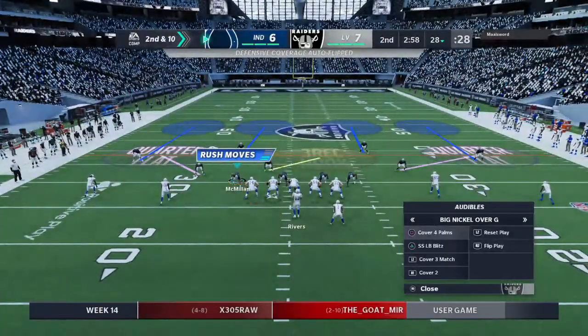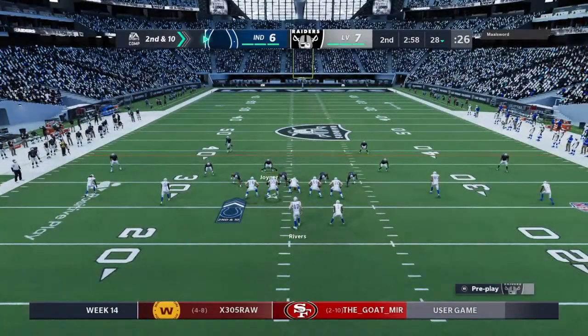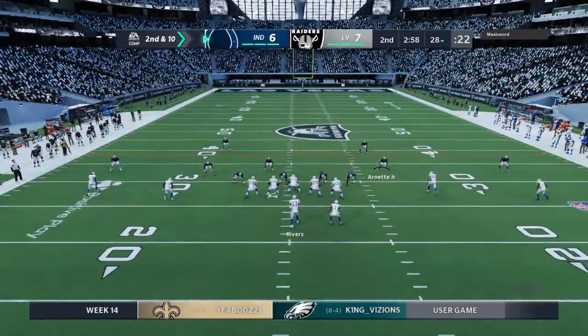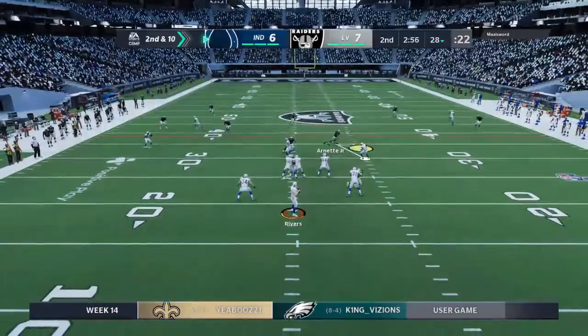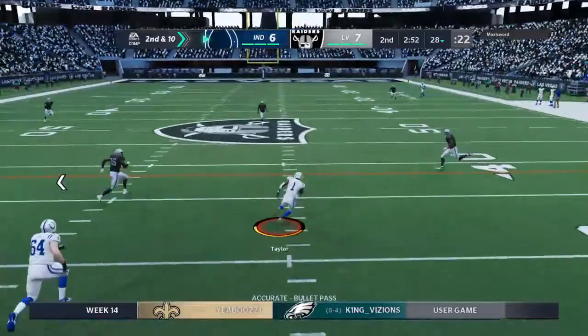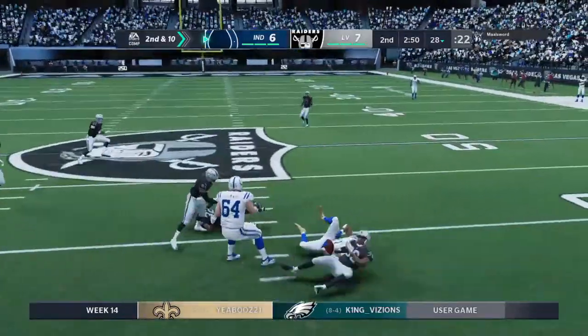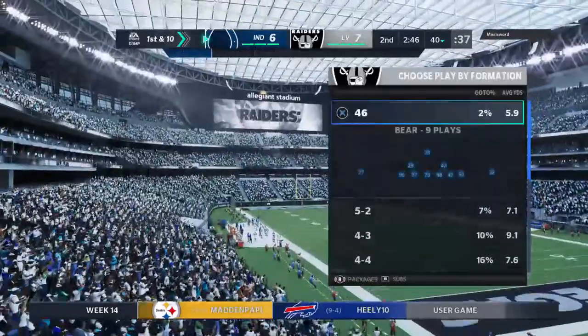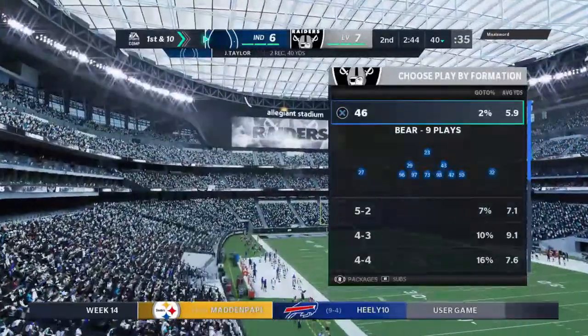Rivers incomplete on 1st down. Here's 2nd and 10. Throwing again. Rivers. That's complete to Jonathan Taylor out of the backfield. And down he goes, but he takes it up to the 40. 11 yards there. 1st down.